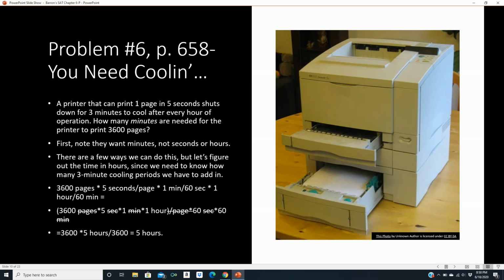Problem number 6 on page 658. You need cooling. Well, the printer really needs cooling. We have a printer that can print 1 page in 5 seconds, then it shuts down for 3 minutes to cool after every hour of operation.